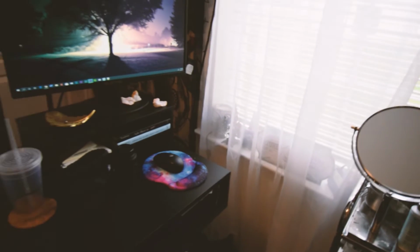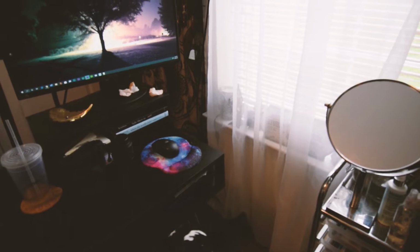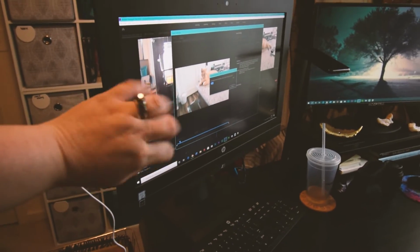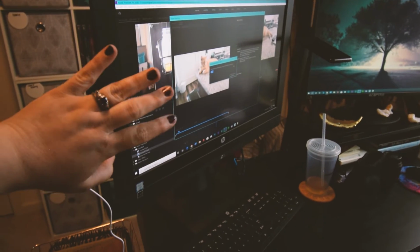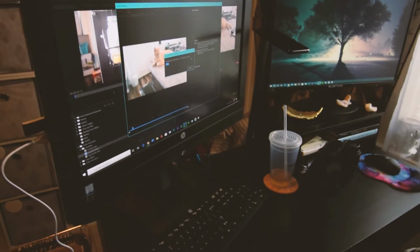And then my computer is kind of in the middle of the room, not completely pushed to this wall, but I have a two-screen setup. Hopefully this video actually works out. I'm not sure if it will. If it does, you might see that first, or you might see the video I'm currently recording, and then you might see that next. We'll see. This is my desk.